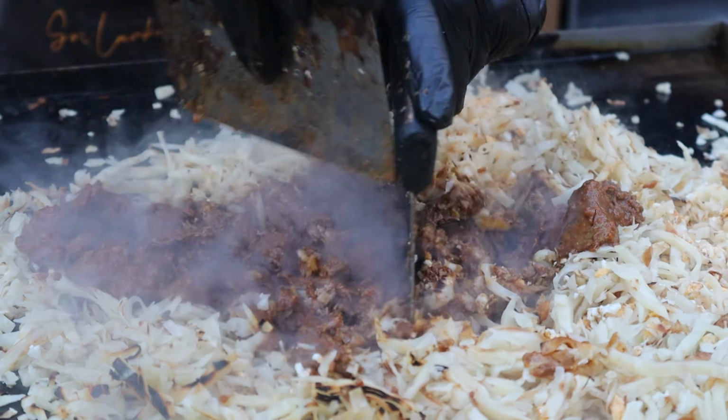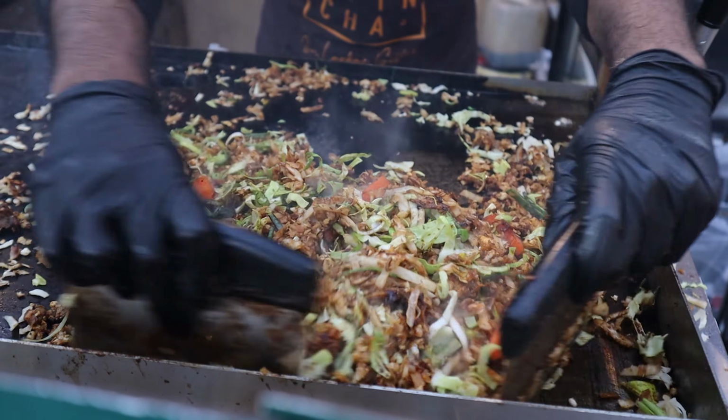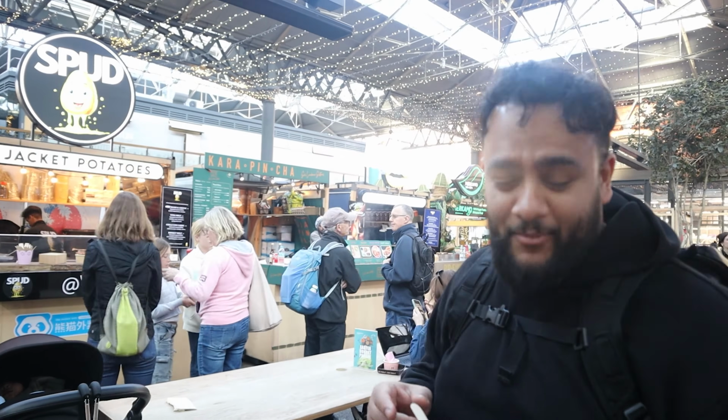We got lamb in this case, and they basically just absolutely muller it, mash it up on the heat until it's almost cooked but kind of char grilled. There's a little bit of a smokiness that comes from that way of cooking as well. I think you can hear some of the work being done behind me. The guy's going ham on the grill.